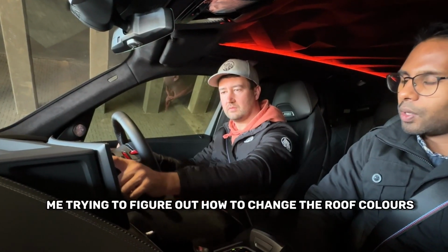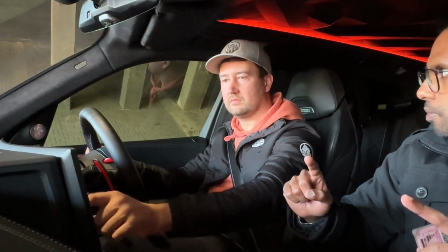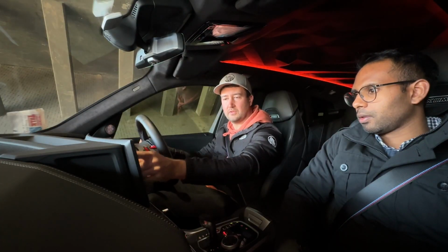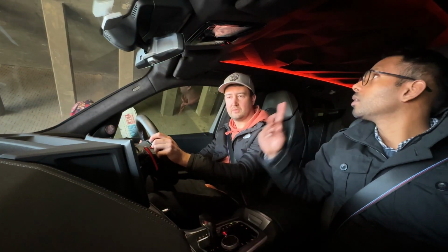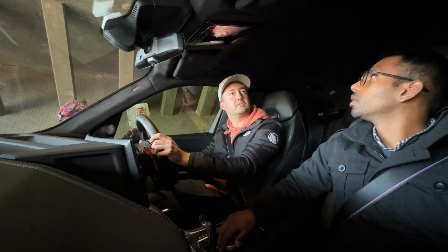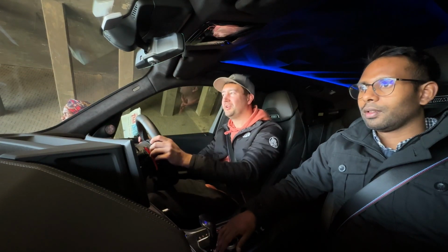Is it the 23-inch wheels, or having the black or the gold to black. Okay. Where's the roof? So it'll change according to here. So see here. So apparently it's on. You'll see here. You change it to blue. Oh, very cool. Yeah, now in the dark you can probably see it nicely.